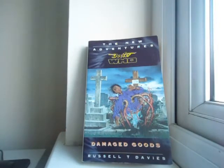I know this is one of the all-time fan favourites of the Virgin New Adventures. There's been a few five stars and a couple four-star reviews, and very surprisingly, lots of three-star reviews on Goodreads, which is quite pleasant to see, because that's roughly what I would give it as well, but actually maybe two stars actually.